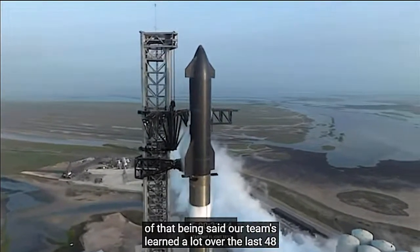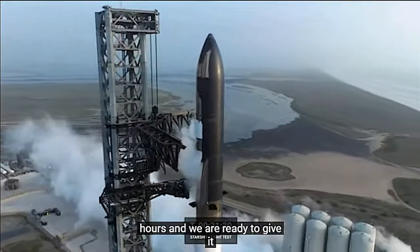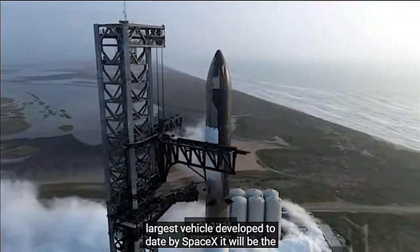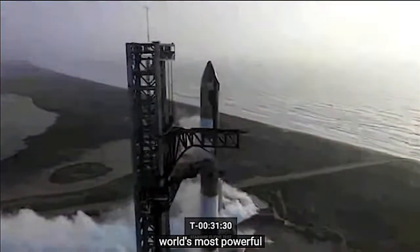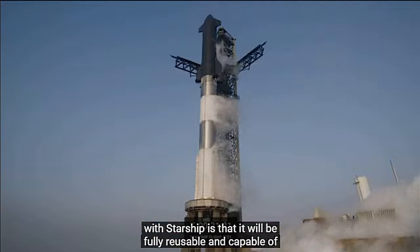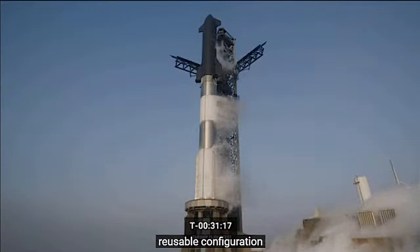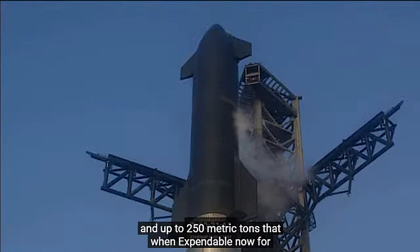So all of that being said, our teams learned a lot over the last 48 hours, and we are ready to give it another go. As many of you know, Starship is the latest and largest vehicle developed to date by SpaceX. It will be the world's most powerful launch vehicle once fully developed and have twice the thrust of the Saturn V rocket. But the key breakthrough with Starship is that it will be fully reusable and capable of carrying up to 150 metric tons of payload to orbit in a reusable configuration and up to 250 metric tons when expendable.